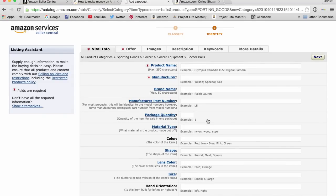If you can't get approved in that category, then I'd recommend just selling in any other category, because you can always switch categories later as well. So whatever category you pick, don't worry, it's not set in stone. You can change it at a certain point as well. So just pick the best suited one.